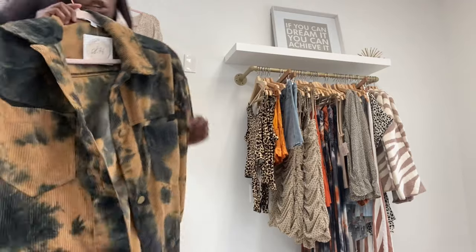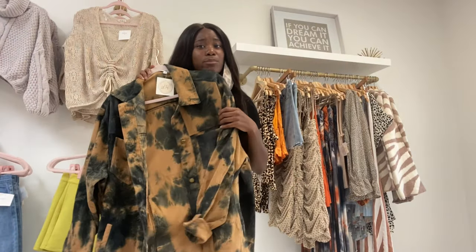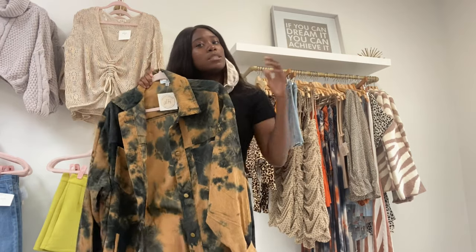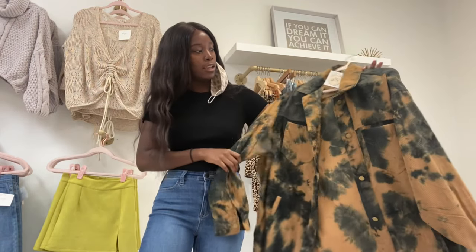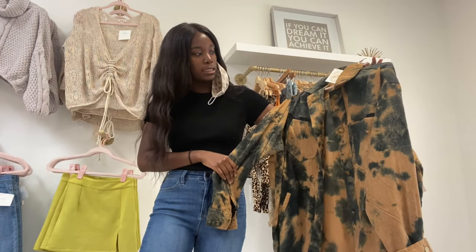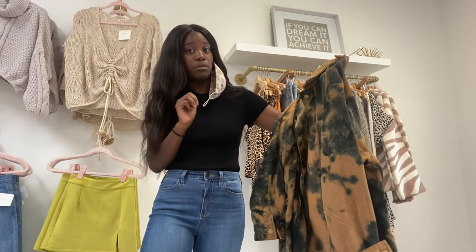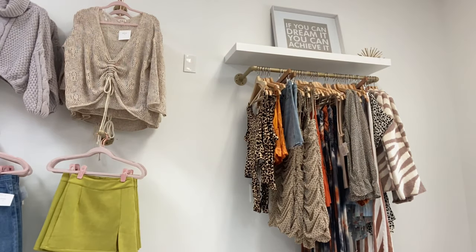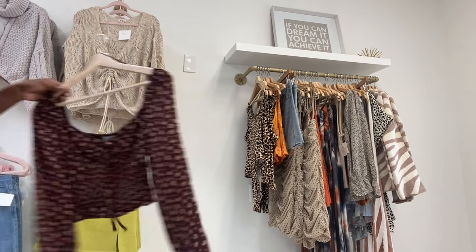And we have this cute tie-dye shirt jacket. This has been a really good seller for us. It has been selling good. We've only had it in for a week, and we already only have 3 sizes left, which is a medium and a large. So if you really want this, go cop it. Selling out quick. And we don't restock items, but I might restock that one.